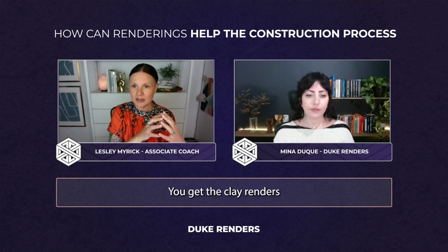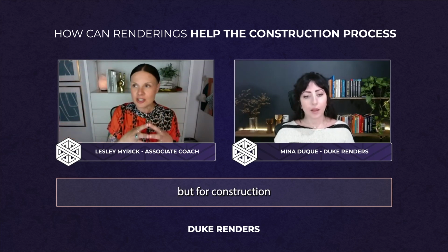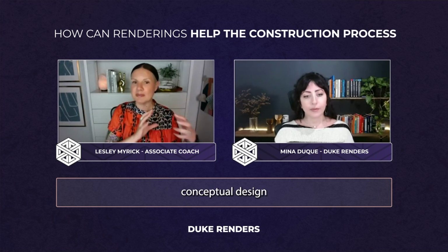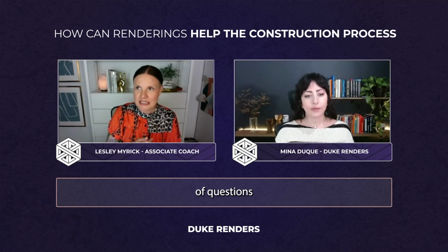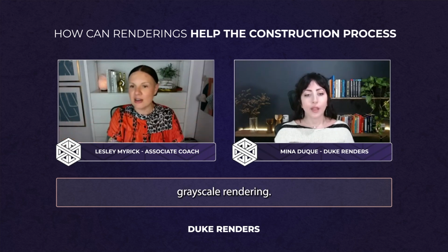You get the clay renders and of course the final renders, but for construction, you can actually use the clay renders as part of that decision-making, conceptual design, layout process, and get a lot of questions answered very quickly and easily by that grayscale rendering.